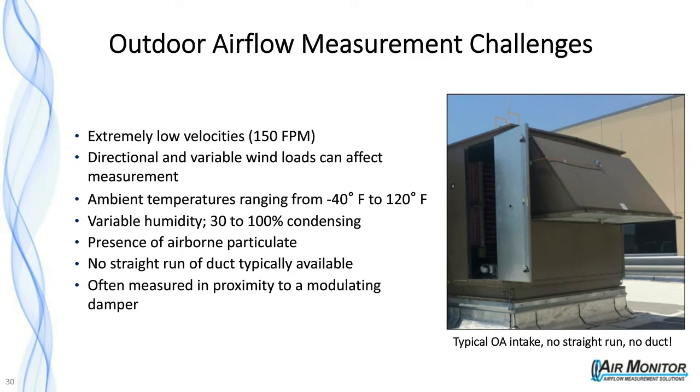Also, we have extremely low velocities. 150 feet per minute is quite common. There's gusting winds. There's a high variance of temperature, a lot of humidity changes, tons of moisture, airborne particulate, and we're often in close proximity to modulating dampers. All these things combined make it an extremely challenging airflow measurement.